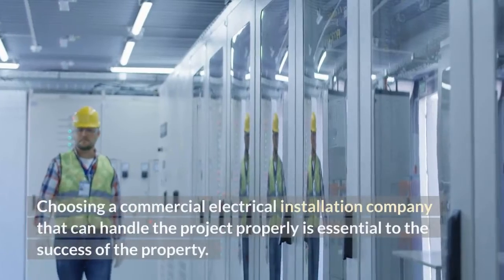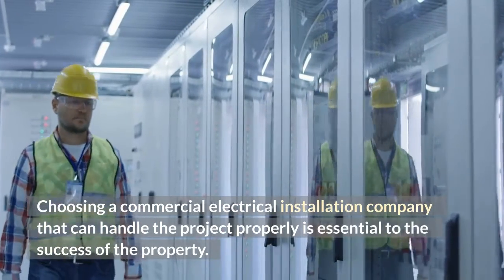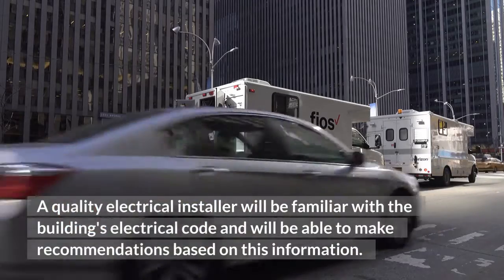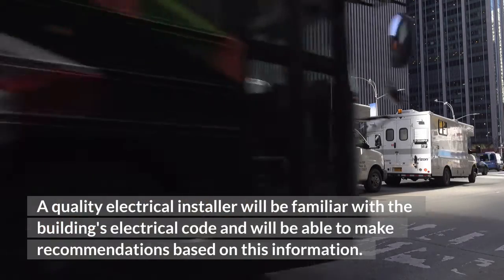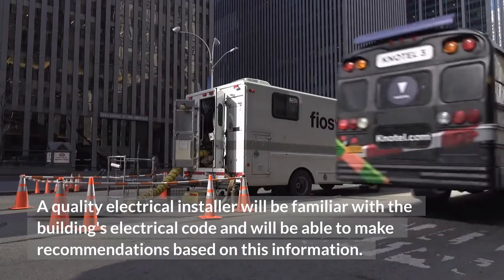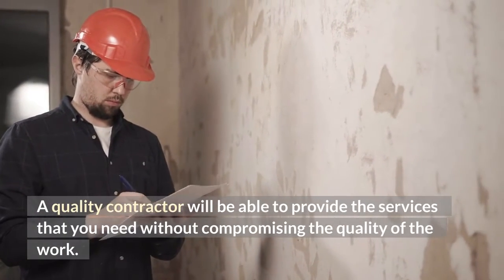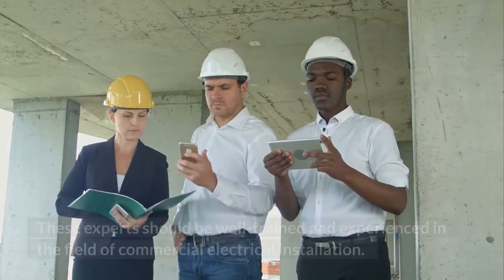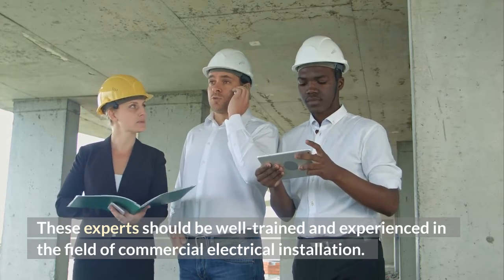Choosing a commercial electrical installation company that can handle the project properly is essential to the success of the property. A quality electrical installer will be familiar with the building's electrical code and will be able to make recommendations based on this information. A quality contractor will be able to provide the services that you need without compromising the quality of the work. These experts should be well trained and experienced in the field of commercial electrical installation.